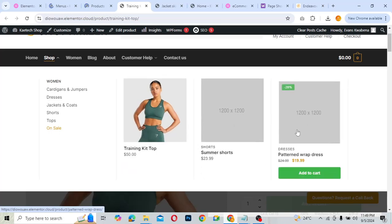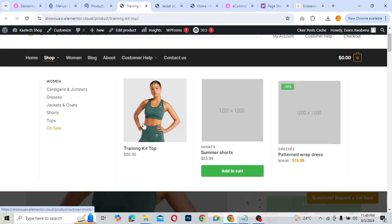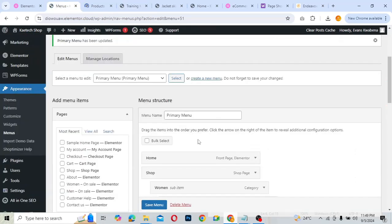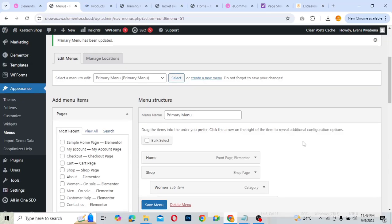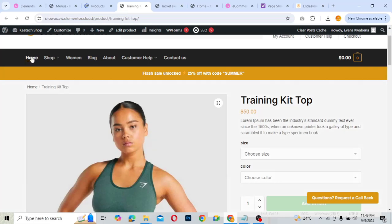Okay, basically it's easy to do. It's not any big deal. You can just do it so easily. So basically that is it. So now we've learned how we can set up our menu and all those things. Now let's go to how we can edit the header and also the footer of our website. So I'm going to go back to home over here.